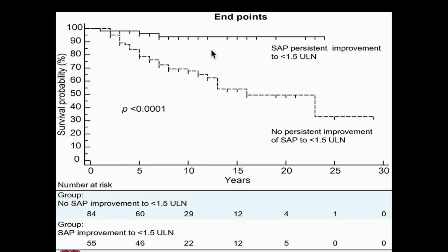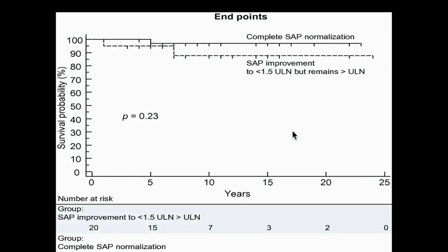Because a patient may tell you, okay, my alkaline phosphatase has improved, but it isn't normal, should I be worried? So what this study found was that an alkaline phosphatase less than 1.5 times the upper limit of normal does indicate greater transplant-free survival as compared to greater than 1.5 times the upper limit of normal. Now here's the important point in this study. They similarly compared less than 1.5 times normal versus complete normalization of alkaline phosphatase. And what they found was that there was no difference in survival between these 2 groups.